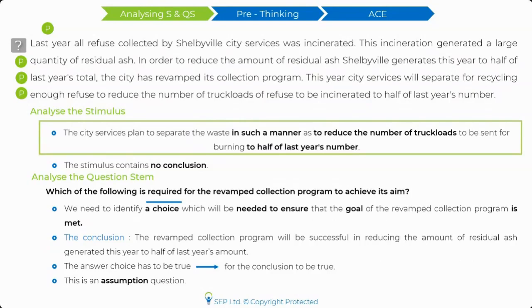Let me look at the poll. Okay, so 83% of you say that you find pre-thinking difficult. Okay, so almost 80% of you say that pre-thinking is a pain.